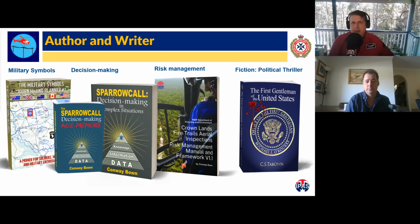Not so much reading maps, it's mainly for the military. So it's based on the NATO symbology. So it can be used by any country around the world that's allied with NATO. It's not necessarily about reading maps. I actually have a specific CRM module on map reading and GPS, but this one is more about military symbology, so using it in a military environment and operational environment.